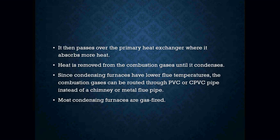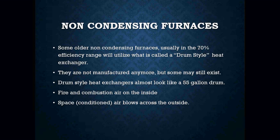Since condensing furnaces have lower flue temperatures, your combustion gases can now be routed out using PVC or CPVC instead of using a chimney or your old metal flue pipe. Most condensing furnaces are gas-fired. Your non-condensing furnaces usually had an AFUE somewhere around 70%, and they utilized a drum-style heat exchanger. These types are not manufactured anymore, but they do still exist. These drum-style heat exchangers almost look like a 55-gallon drum, just big old monstrosity type heat exchangers. The fire and combustion air was inside, and the conditioned air would blow across the outside of these types of heat exchangers.